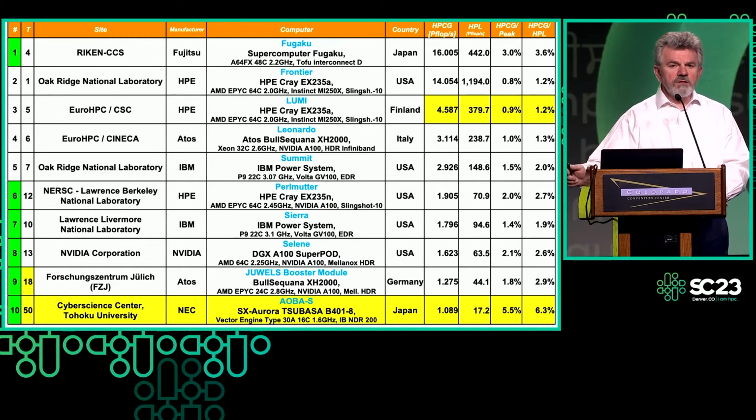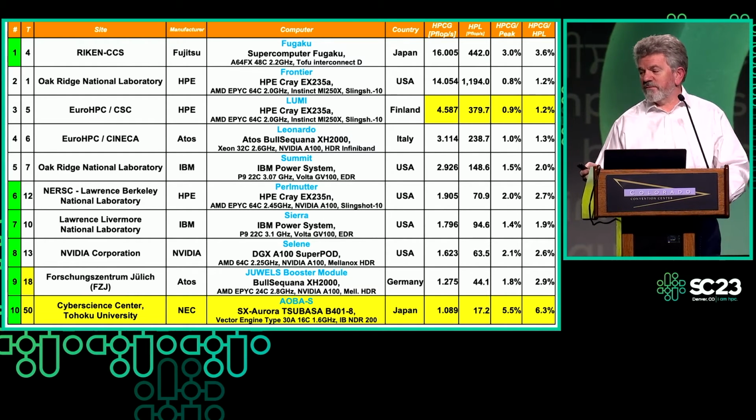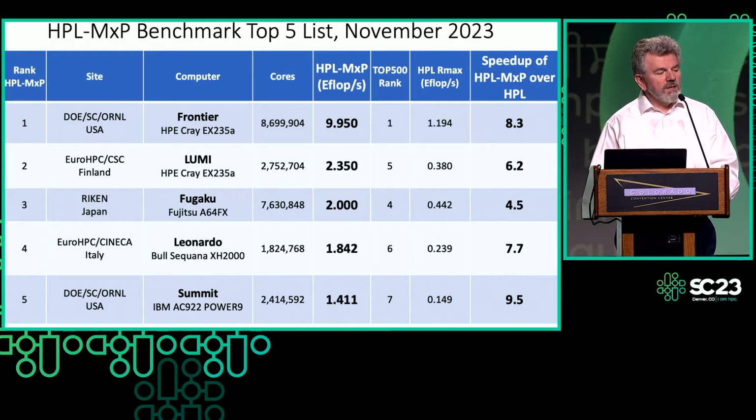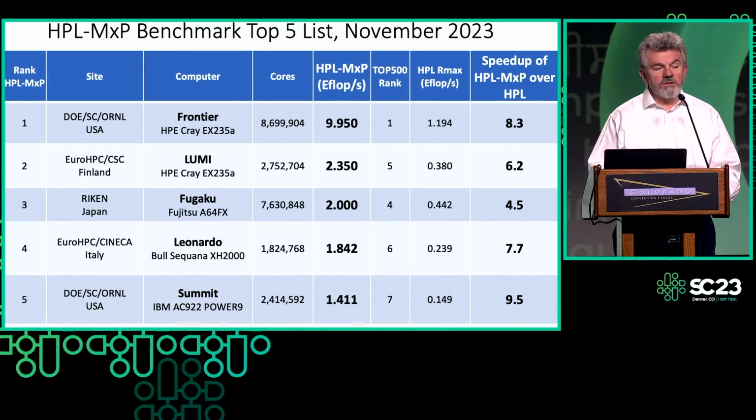So we started tracking a different benchmark altogether, also developed by Jack. So all these benchmarks so far have been developed by Jack. And that is the HPL mixed precision benchmark, HPL-MxP. That data collection is still much smaller. We have much fewer systems. Piotr Luszczyk is compiling those numbers, and this is the top 5 in the HPL-MxP numbers.